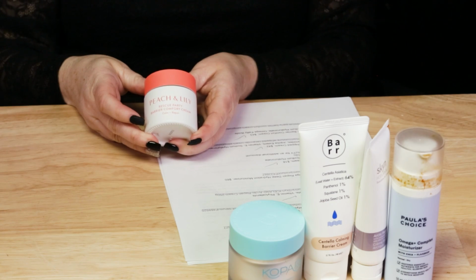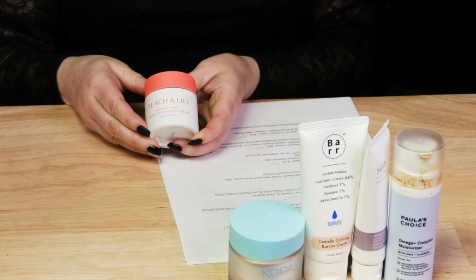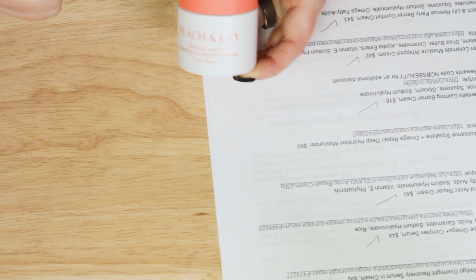And then last but not least is the Peach and Lily Rescue Party Barrier Comfort Cream for $43. As a comparison to the Biossance, it's got the ceramides, the squalane, the sodium hyaluronate, and the omega fatty acids.